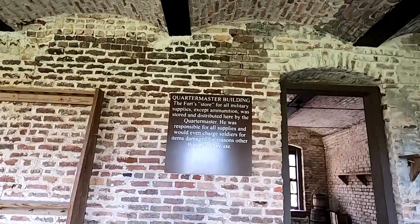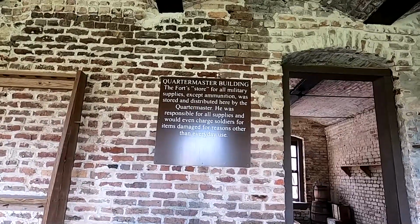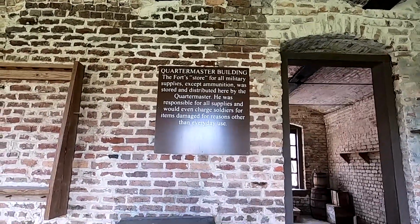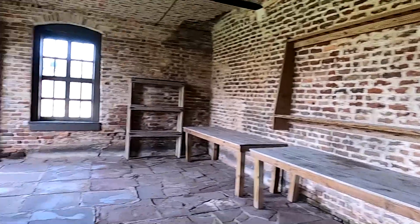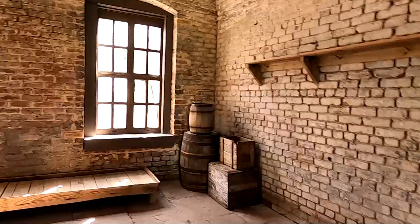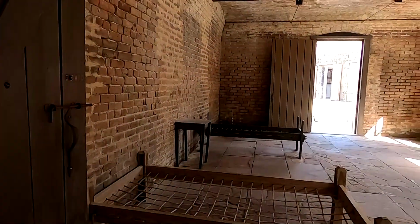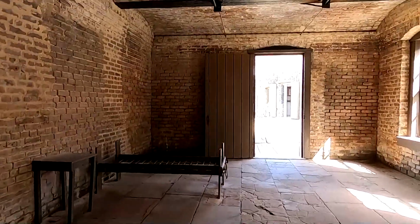It was the store for all military supplies like ammunition, distributed here by the quartermaster. Here's one of all supplies, and they won't even charge soldiers for items damaged for a reason other than everyday use. So all of this stuff would have been in here. And you see more beds, supplies. There's a bed there, table, a couple of beds there. So let's go out this side.